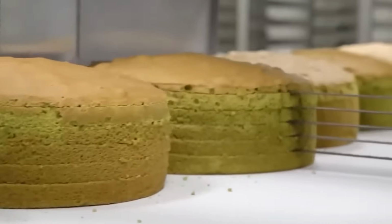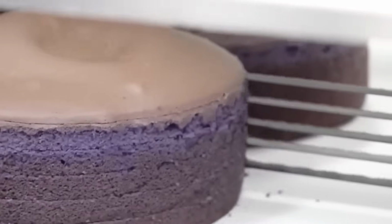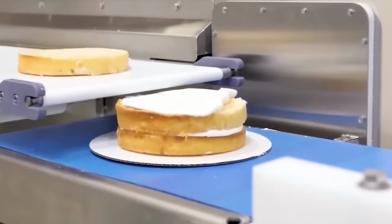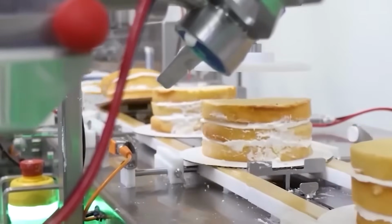Before proceeding to decoration, quality control checks are performed. Cakes are inspected for uniformity in size, shape, and color. Advanced vision inspection systems use cameras and sensors to detect defects such as uneven surfaces or air pockets.